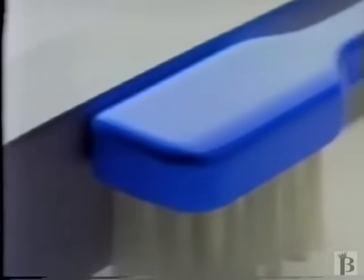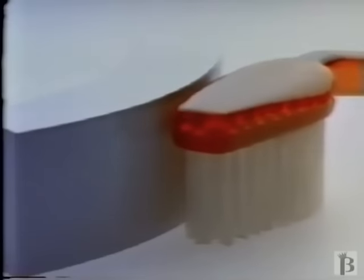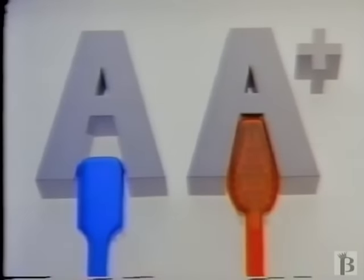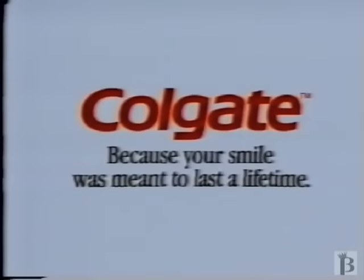Try it. For years now, toothbrushes came in one basic configuration. Square. Which is great on the straightaways, but not so great in the corners. That's why when Colgate made a toothbrush, we made it diamond-shaped. To get into those places where a regular toothbrush couldn't easily go. Now, which toothbrush do you think is better for your teeth? Oh, welcome to the good life.